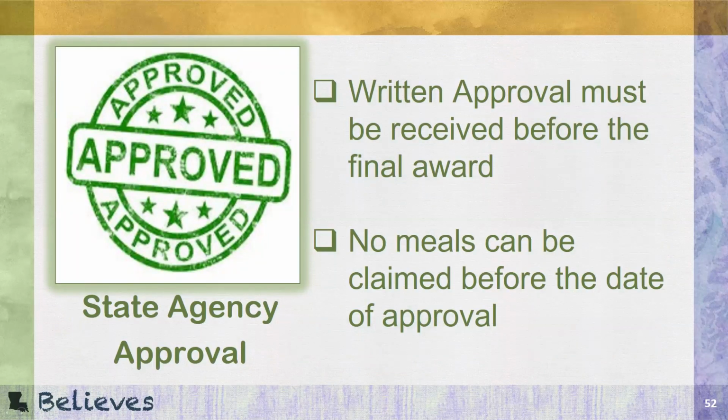The school food authority may not award the bid until written approval is received by the state agency, and the SFA cannot make any claims for reimbursement served by a company until the contract is approved. This is a USDA regulation that we have to follow.